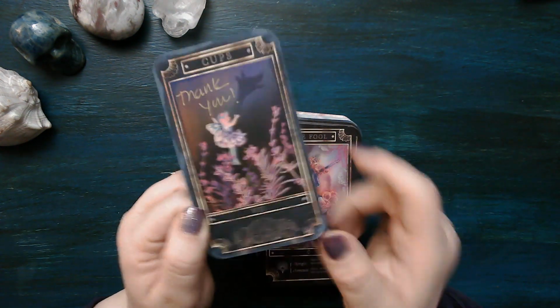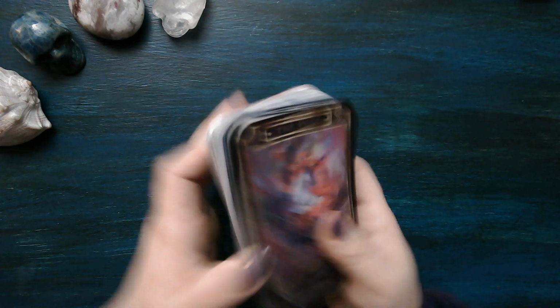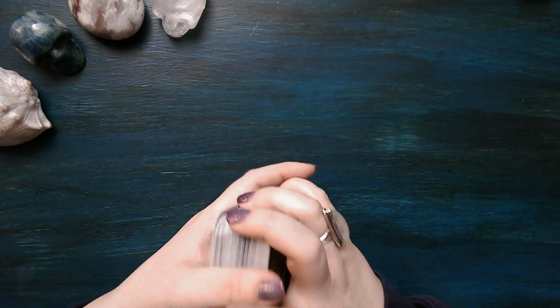And then it came with this signature card, which is really cool. I didn't know it was going to come with this, and I saw it and it's just such a nice touch. And it shipped so quickly. I was so amazed. It got here so fast.